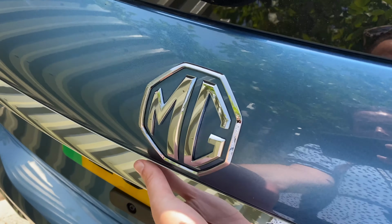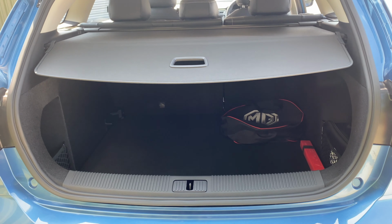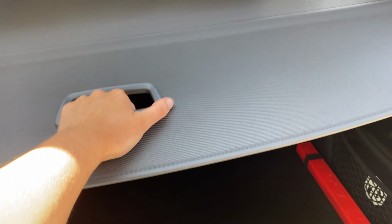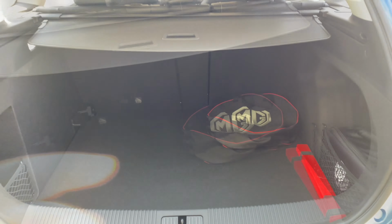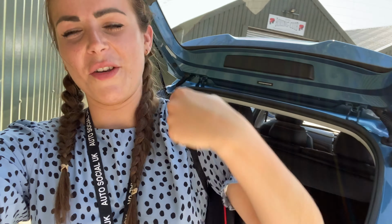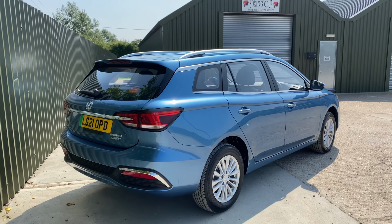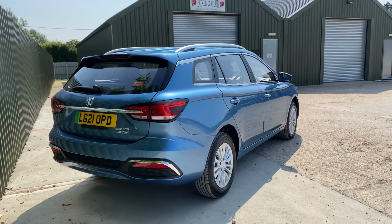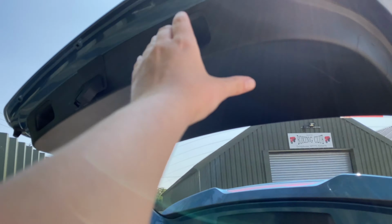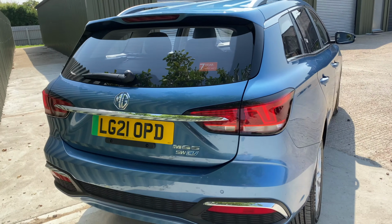Inside the boot there's 464 litres of space under that retractable parcel shelf. With that pushed back there's 578 litres, which is just a few litres short of the Enyaq. You also get a nice carry bag for your cables. Can I pull it off? It's going to be, you wait, everybody's going to want one soon. From what I can tell, the MG5 doesn't come with the option of an electric boot, which is a shame, but because it's an estate and not an SUV, you don't have to reach quite as far and it's not quite as heavy as something like the Skoda Enyaq.